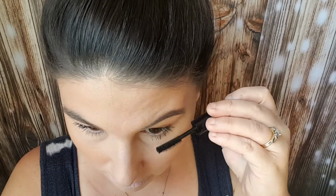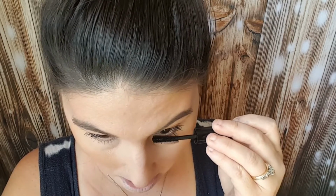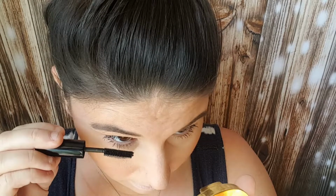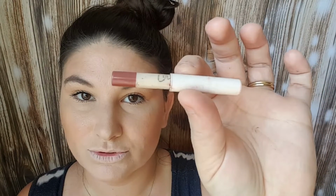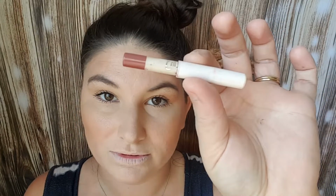Now I'm going to coat my bottom lashes with the same Laura Geller Lash Boss mascara. Now I'm going in with my ColourPop lippie pencil in the color Wild Nothing and just filling in my whole lip.